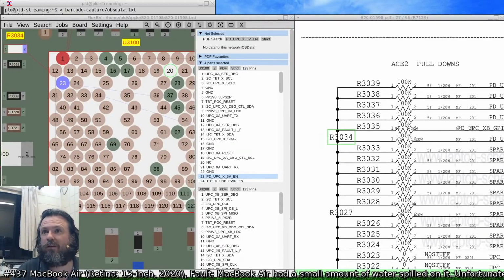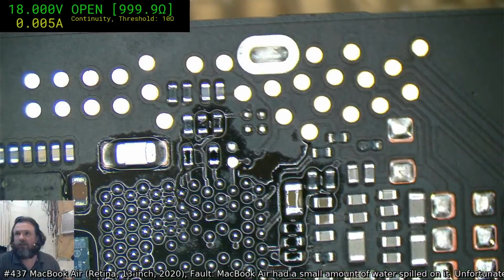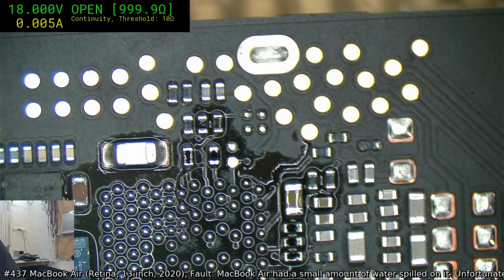We need... what have we got? 201s? Yeah, 201s. 402... 402... Why don't I have a box for 201s? What a nuisance.